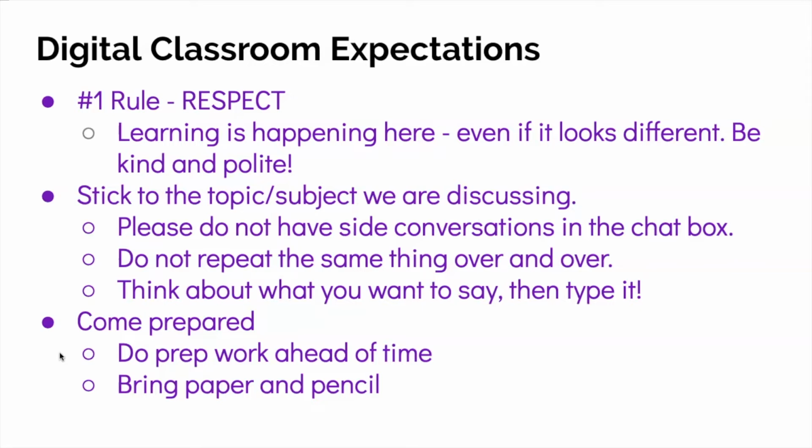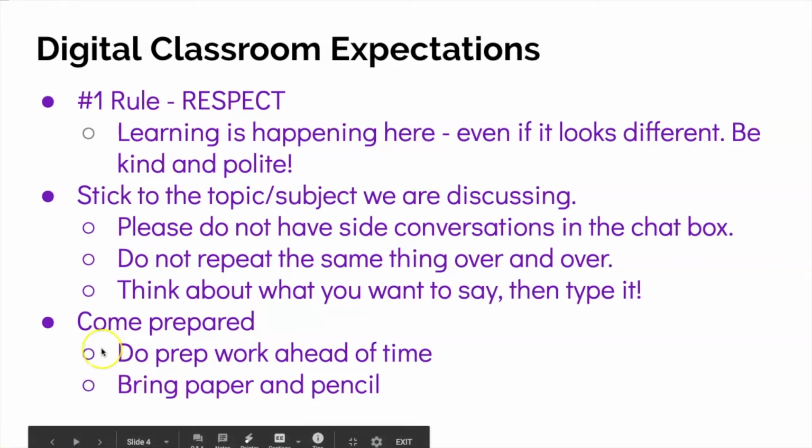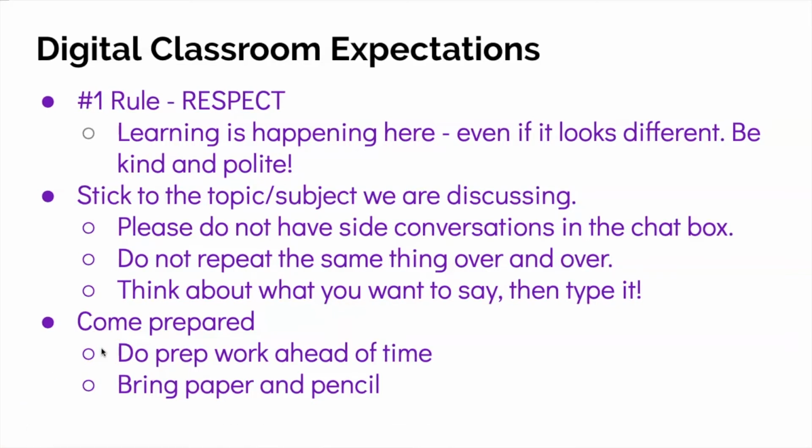It's been helping me quite a bit just jotting down information outside of my computer. Otherwise, it is quite a bit of screen time for me as well. The prep work will usually come ahead the day before, so ahead of time. Like if we have a live event on a Tuesday, Monday, you will be doing some sort of prep work so you're coming to that lesson prepared.